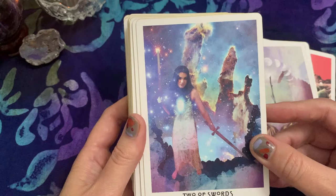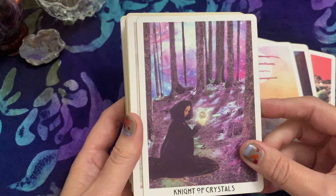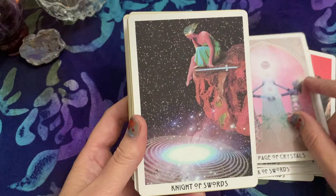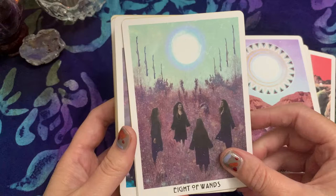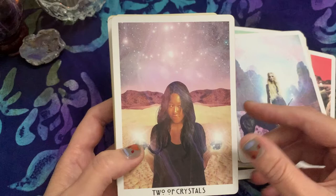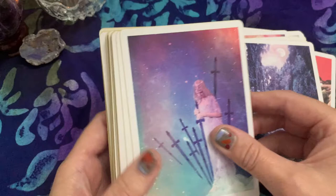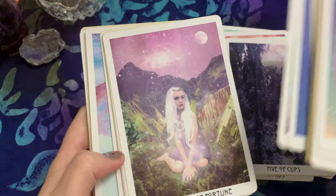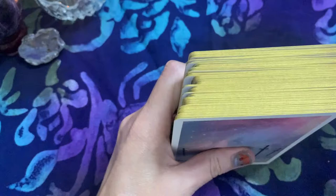Rose petal ones. So these ones, they feel nice, but they do clump until you use it a bit. The colours are so beautiful. That is the Star Child.